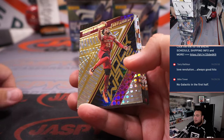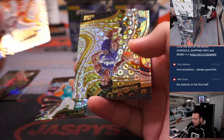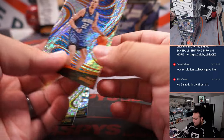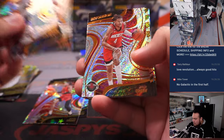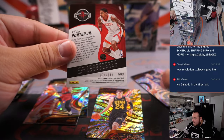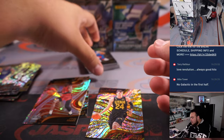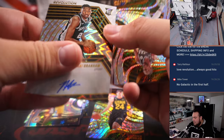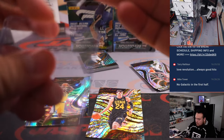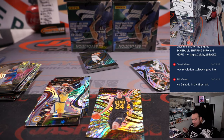And then no Galactic in the first half. Okay, so there should be a Galactic here, then. We got a Fracto. We got Collin Sexton Groove. Nice Walker Kessler. And then we got a Kevin Porter Jr. Impact to 149. So again, usually if you don't get an auto, you usually get like 1 or 2 numbered cards, vice versa. And then we have a Branham rookie autograph there for the San Antonio Spurs. So San Antonio Spurs. Let me see who has this right here. San Antonio Spurs. That is Simon with the first hit right there.